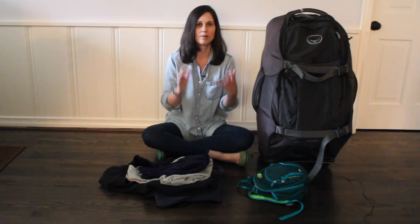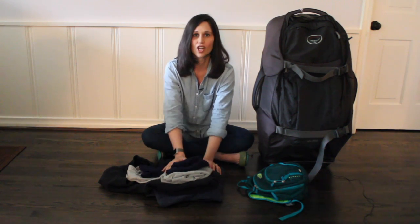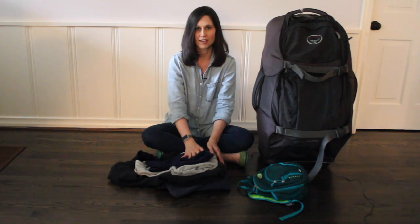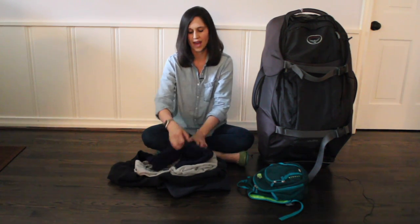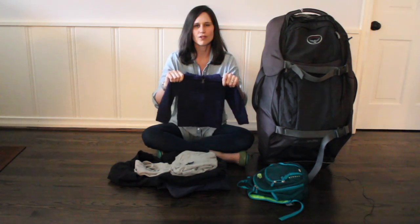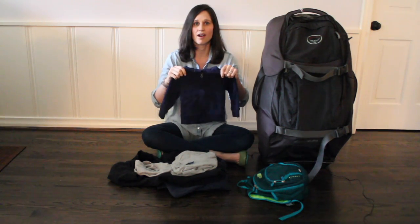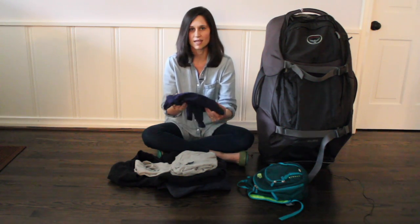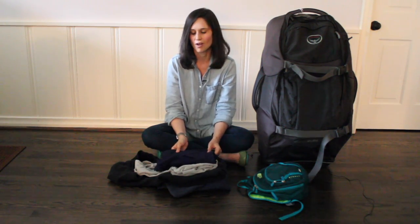So on the plane, we'll all be dressed in comfortable clothes, and we're all going to have a hoodie. We are definitely a hoodie family, and these are our favorites. My kids both have hoodies from Primary. If you're familiar with primary.com, they are an amazing company. I love their stuff, and you're going to be seeing a lot more of it today because my kids are wearing a lot of Primary right now.